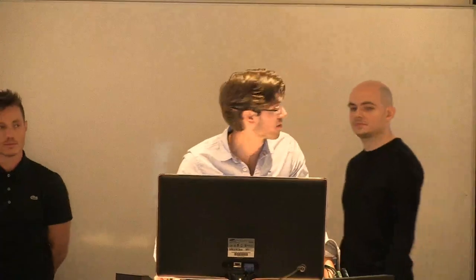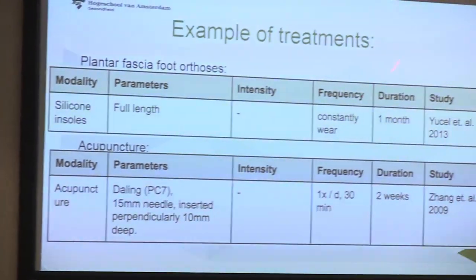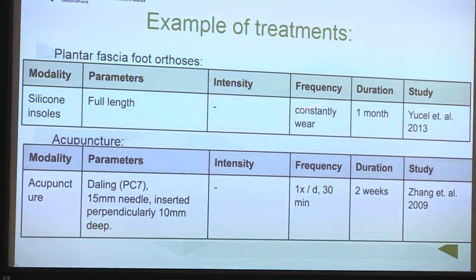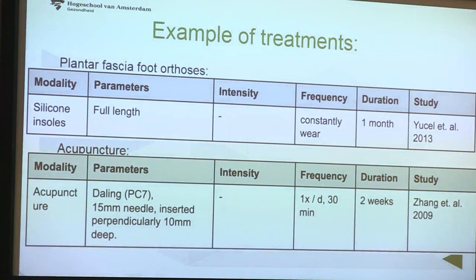Thank you, Michael, again. Okay, here a general overview of the second line of treatment, meaning very useful and recommended as additional treatment to the ones just seen with Michael. What do we find? Silicone, does it work? Yes. Silicone insoles, meaning full-length silicone insoles. If constantly worn, we say constantly worn because in this case the participants had to wear them all day long and were not allowed to interrupt their daily life routine, including sports and working activity. The study lasted 1 month, but the silicone was found to be actually very effective as a treatment.